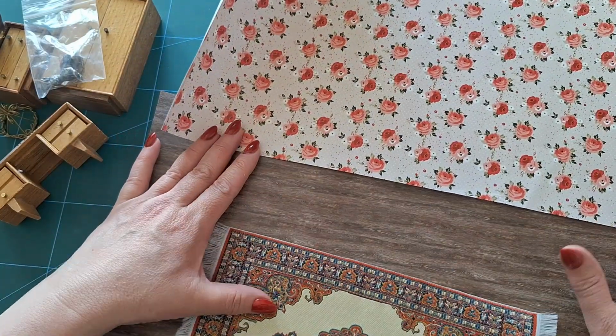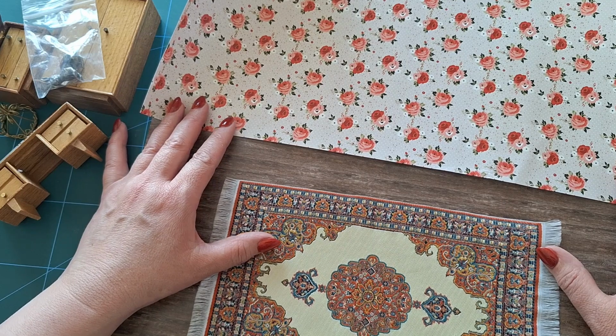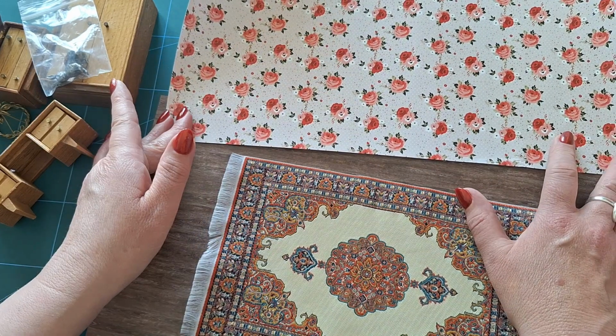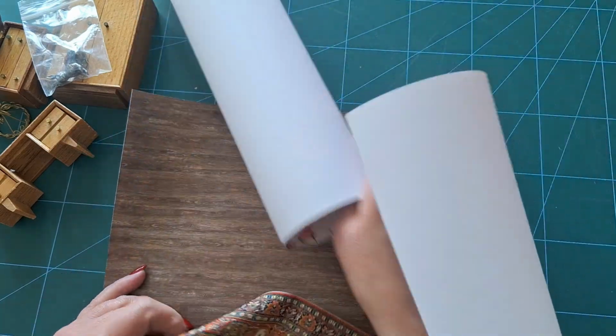Possibly. So if that was my wallpaper and that was my flooring, maybe if I kept the rest of the walls cream or something like that, because obviously the furniture's all brown wood, so it wouldn't perhaps mix and match. So I'm quite pleased with the papers.